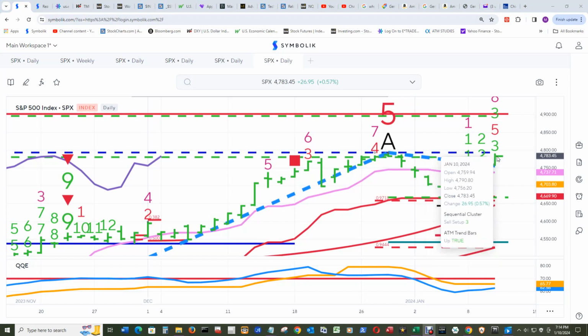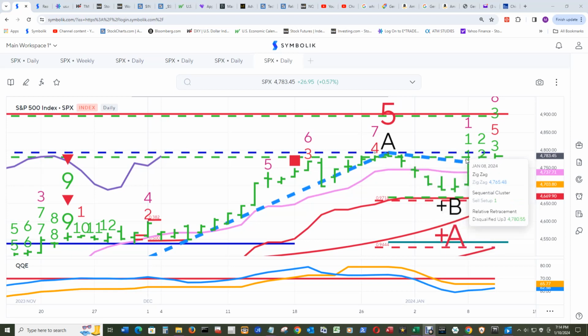So if it opens higher tomorrow on a good CPI report and then ticks higher than this high and closes higher than this close, end of day on the 11th, this becomes qualified and confirmed, and then for sure it's up to try to tag the qualified and confirmed propulsion exhaustion up for 100% here. And there's another relative retracement up level, up 4 at that level.